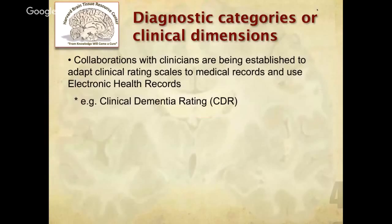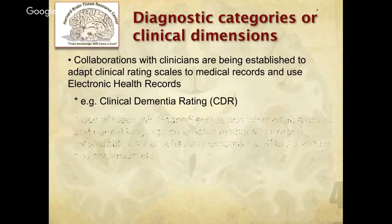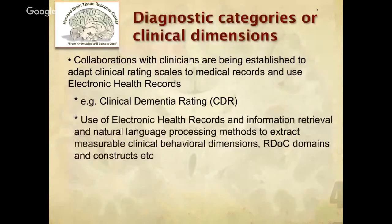So, for instance, we are collaborating with several clinicians to try to adopt established rating scales to apply them to medical records. For instance, the clinical dementia rating might, at least in part, be applied to information that is contained in the medical records, and it would be particularly important to understand cognitive decline in brain donors with several disorders. We are also endeavoring to find ways to use electronic health records together with information retrieval and natural language processing methods to try to extract measurable clinical behavioral dimensions, and possibly according to our RDoC domains and constructs.